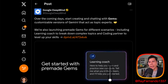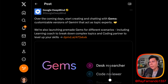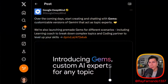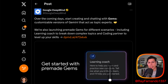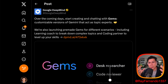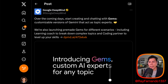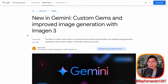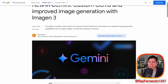Today, what's been going on this past week is that Google DeepMind has announced something over the coming days that allows you to start creating what are called Gems. Gems are really interesting because they're their version of talking to experts. If you've ever used ChatGPT, they have this concept of putting a bunch of information into an expert that you can talk to. They have a code reviewer, a resume editor, and so forth. Google has been able to do that with their model called Gemini. Not only this, they've also improved their image generation with the new Imagen, or Image Gen.